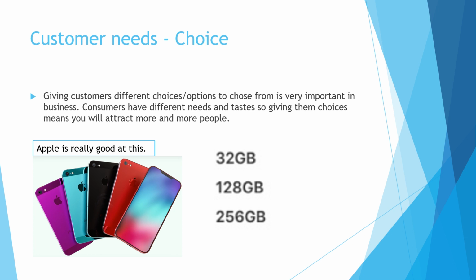So consumers have different needs and tastes. So giving them choice means you will attract more and more people to your business. You'll attract people from different backgrounds. And you know what? Apple, I've said that again, they are really, really good at this. Because think about it, they have different Apple colors. It's the same phone with different colors. So somebody might get attracted to a red phone more than a black phone or a purple or a pink phone. So that is getting customers.